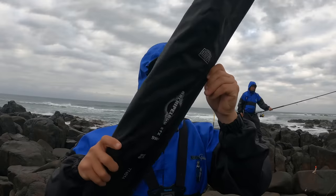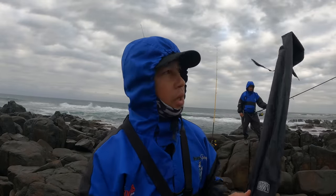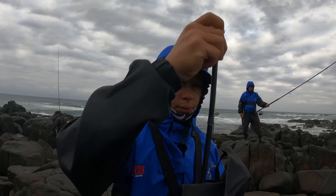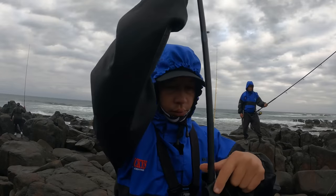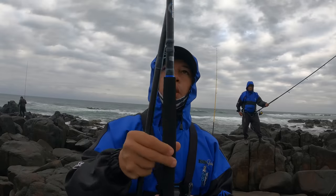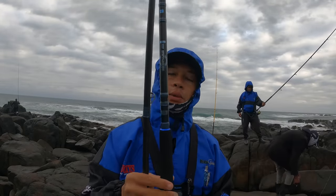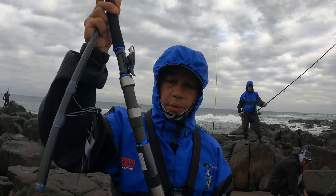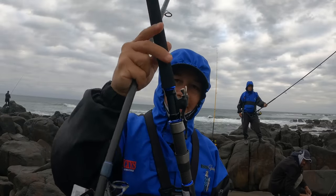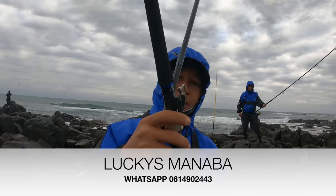Yeah. New rod. This is the Loomis Archipelago 12-foot STX HMG, 1.5 to 4 ounce. You saw me fishing with the long butt in previous videos. This one is the shorter butt, and remember I said that other one didn't have the bionic finger. So the new type, shorter butt, got the bionic finger, which is very handy.